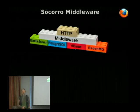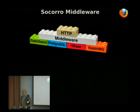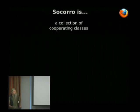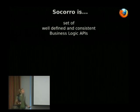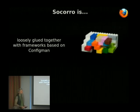The middleware is just like the collector, except it's just a web interface to get data out of the system. We use it internally. Internal apps will query the Socorro system to get information via the RESTful interface, and it reads from any of those data sources at the bottom. Again, Apache web server is the thing. So Socorro is a collection of cooperating classes with a very well-defined set of business logic APIs. So it's loosely glued together with frameworks based on Configman.